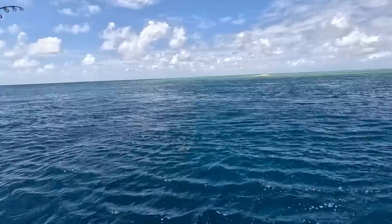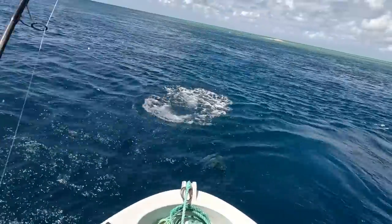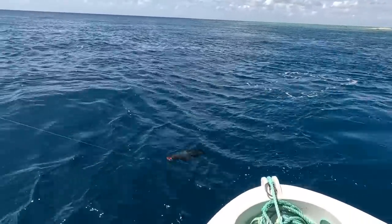It's a black one, I think. Oh, it's a trout! It's a horse trout! Holy! The dino! Yes!